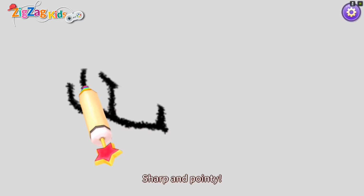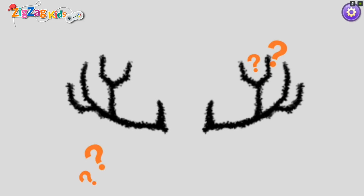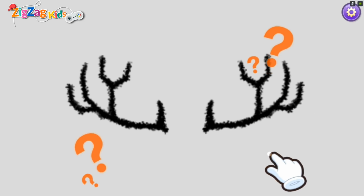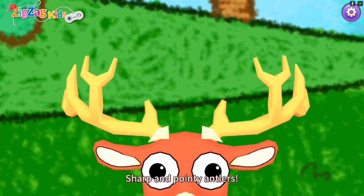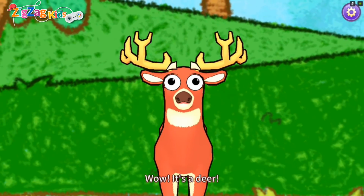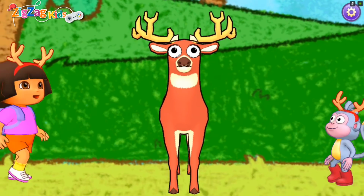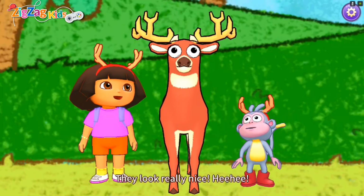Sharp and pointy. What is it? Yep! Ta-da! Sharp and pointy antlers. Wow! It's a deer! How do they look? Do my antlers look nice? They look really nice!